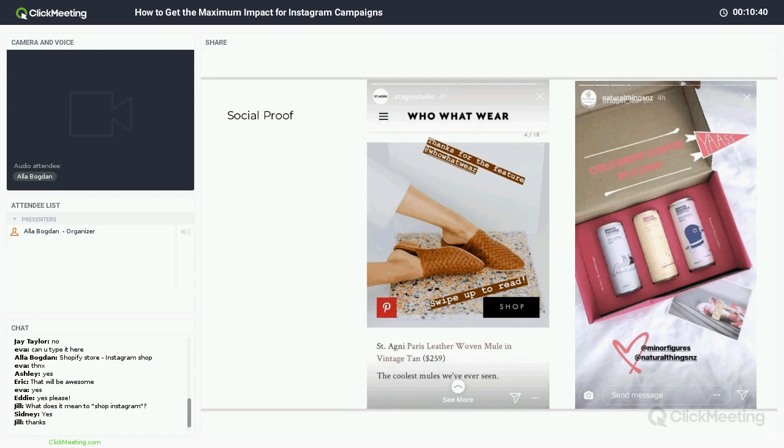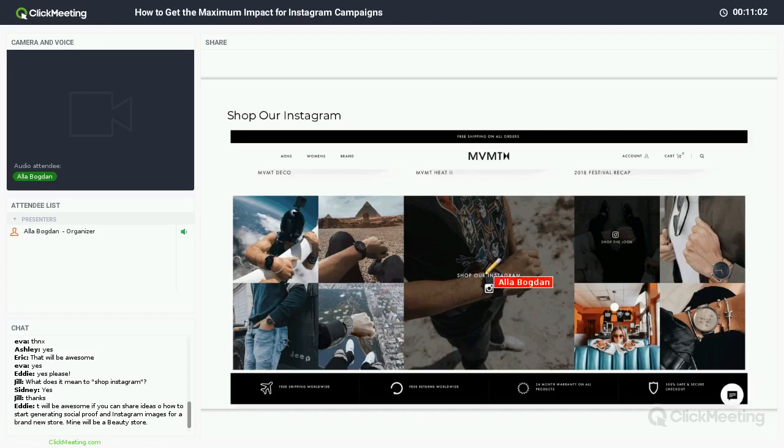Okay, you need to mix up your professional product photography with the Instagram user-generated content images to create a more comprehensive gallery of your products. Instead of showcasing a watch in isolation, we can now see how that watch looks on a range of different people. Here it is.